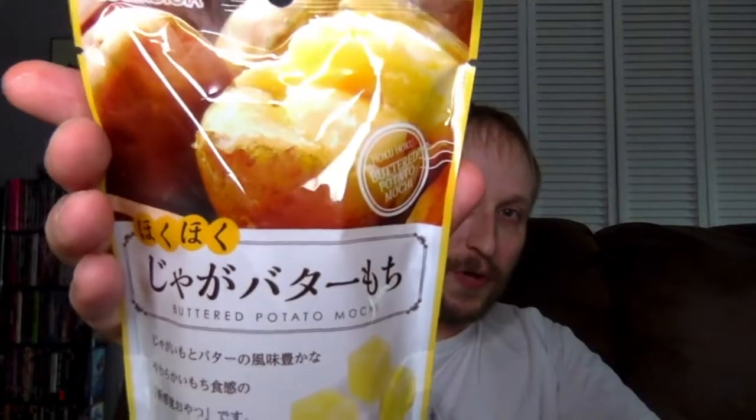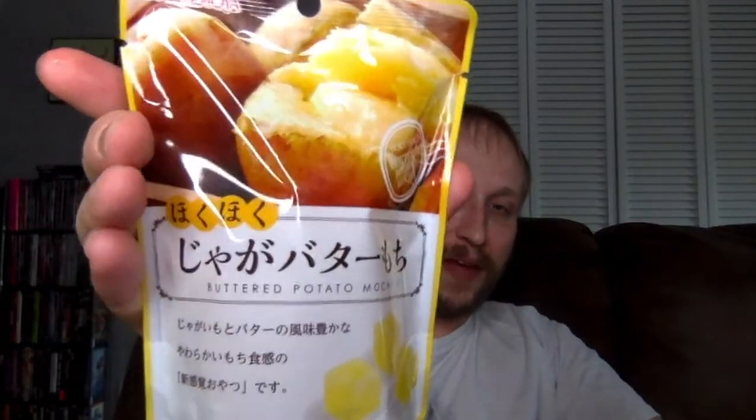Buttered potato mochi. So this sounds really weird. And this is one that I picked up earlier and was like, I'm going to save that for a little bit later. I'm going to try this one. This buttered potato mochi. Bite-sized mochi snack kneaded with buttered baked potato. This sounds really weird. Oh, they're individually packaged within here. Okay, cool.